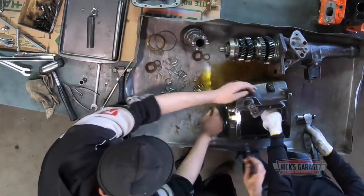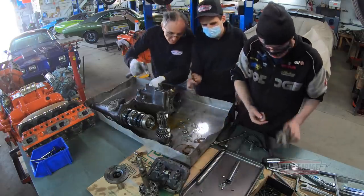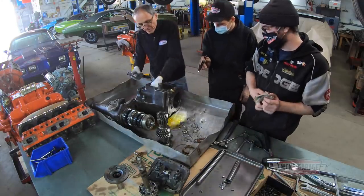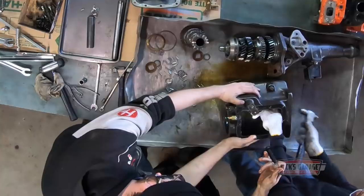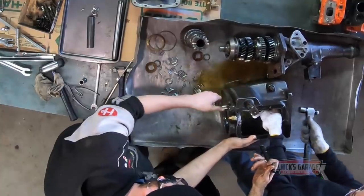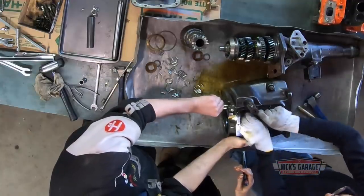Did the lock come out? Yeah, it came out. Okay, put it there in the tray. You see that? That little thing. So this one came out no problem. Hey, no sweat on this one, eh? There we go. Okay, now, let me try this.